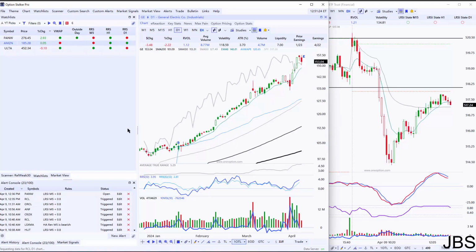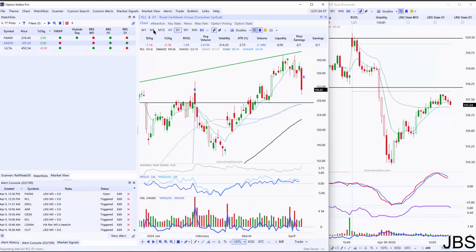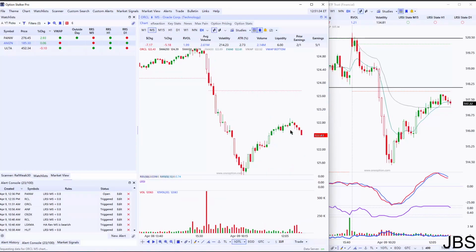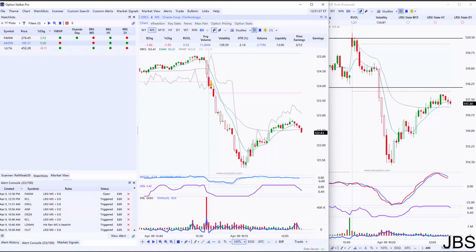So let me pull up RCL on the side because I'm going to explain why I like this short in a second. And Oracle has been quite nice as well. All right, so why do I like?